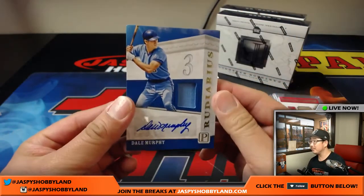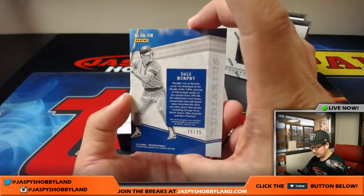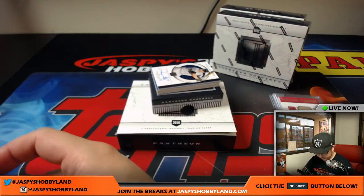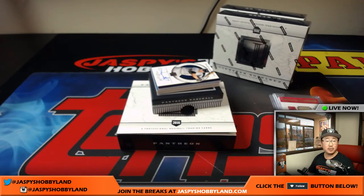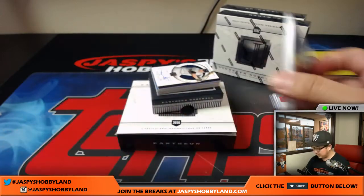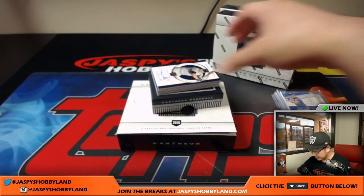Dale Murphy. Rudy Arias. 15 out of 25. I'm almost certain that Dale Murphy is Braves, right? Yeah, it's Braves. That goes to Ed. Dale Murphy, apparently, one of the nicest guys in baseball. 15 out of 25. Nice low number.